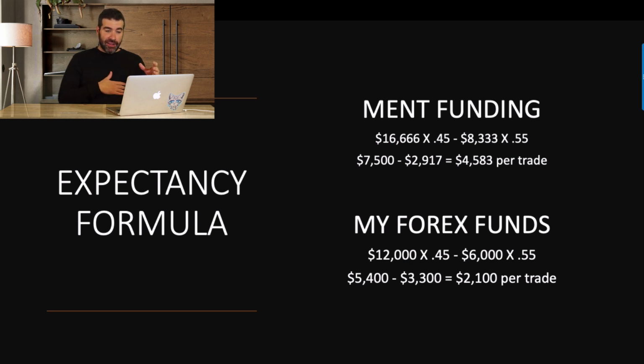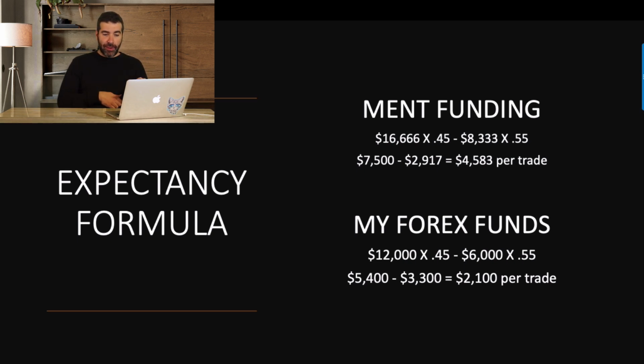So 16,666 times 45% minus $8,300 times 55%. That's, in essence, $7,500 minus $2,117, which is $4,583 per trade.